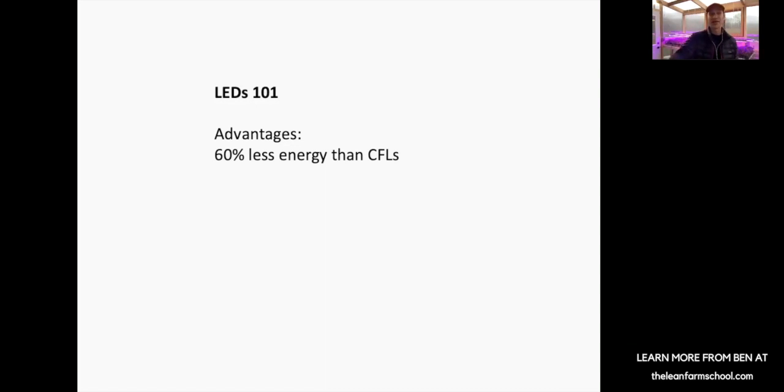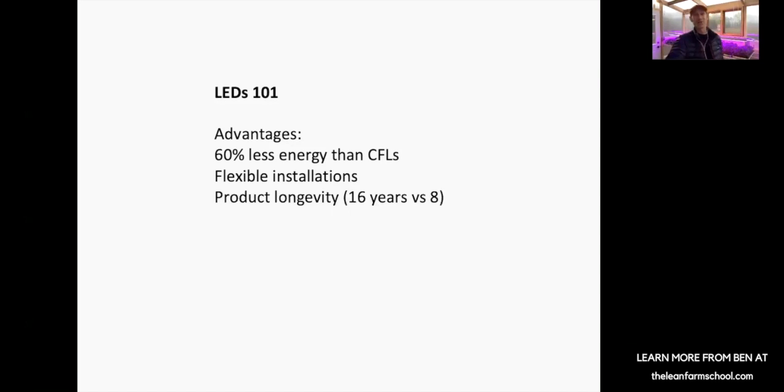So the price point is now down to where we can, as growers who are growing crops that are worth a bit less than marijuana, actually take advantage of these technologies. So they're going to use 60% less energy than CFLs. So they're low cost from an energy standpoint. And there's all types of LEDs. I'll show you some of the types, but they're very flexible in their installation. And then product longevity. They're going to last 16 years on average versus 8 years for CFLs, and certainly less than that for incandescents.